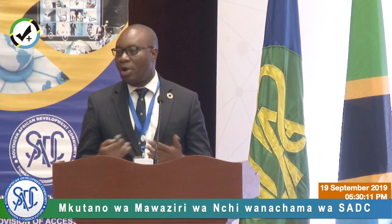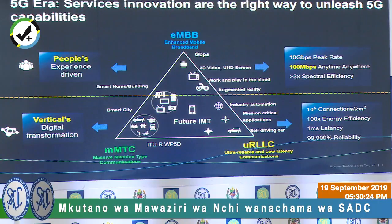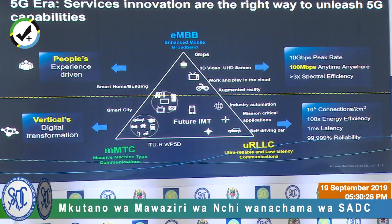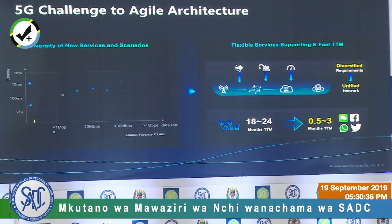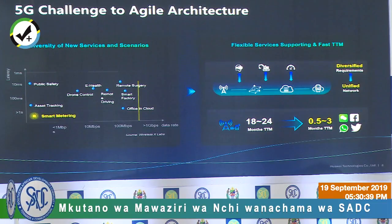It's not only a new generation of mobile applications that will give you more access to mobile gaming or online movies. All the services of 5G can be categorized into three different categories: the extended mobile broadband, the ultra-reliable latency communication, and the massive machine type communication. These are the communications that require a lot of connectivity, like IoT. And many of these services will be industrial applications.